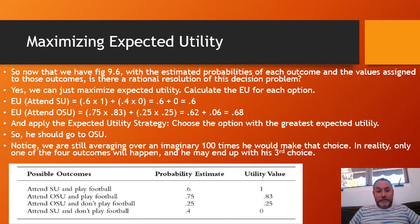So the way you do that is just take each option. Each option is associated with two outcomes. One option is to attend SU, choose SU. There are two outcomes when you choose that: you either play football or you don't. So for the expected utility of attending SU, we take the first outcome and multiply the probability times the utility. That's in the first parenthetical there, 0.6 times 1. Then we add that to the other possible outcome of attending SU, which is attending and not playing. So that's 0.4 times 0. And that is 0.6 plus 0, which is an expected utility of 0.6 for the attend SU option.